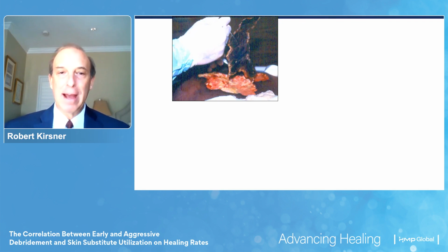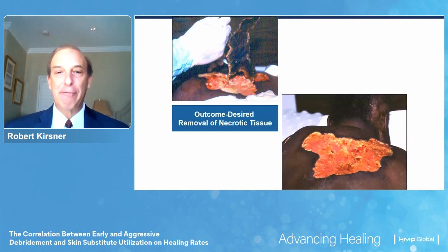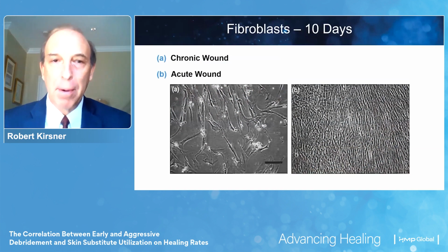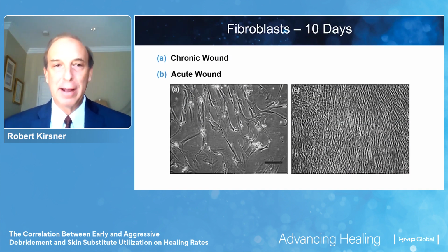I did so, and she was left with a wound that was now free of necrotic tissue. So if my outcome was the removal of necrotic tissue, I succeeded in doing it by performing this procedure, and mission was accomplished. But in addition to just that visual satisfaction, that visual outcome of removing necrotic tissue, there are other things that are going on, and I highlighted them a little bit a few moments ago.